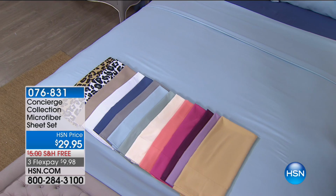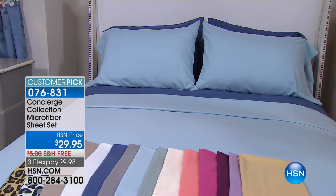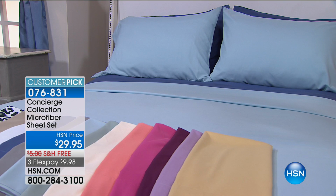Bedroom refresh, that's the theme, under $50 today. Listen, I have our best-selling microfiber sheet set at a price from 3 years ago. This was the first one we launched. There are 1,600 reviews on this customer pick. Listen to this, over 1,000 perfect 5 stars. All the colors are back. We have free shipping and handling for you and 3 flex payments. That is that triple threat in a good way.